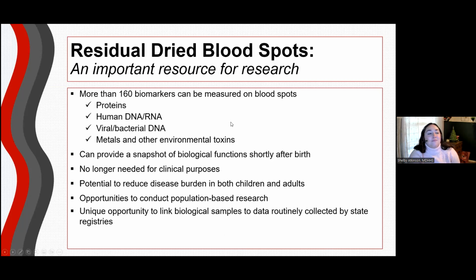So, I'm sure all of you already know a lot of this information, but why are these such a unique resource for research? Research has shown that these blood spots can be used to measure more than 160 biomarkers, things like proteins, genetic materials of both human and viral and bacterial strains. They can also be used to measure metals and other environmental toxins. Really, if you go into the literature, they have been used to measure so many different items, and so they've really become a resource that has gone for a long time underutilized.